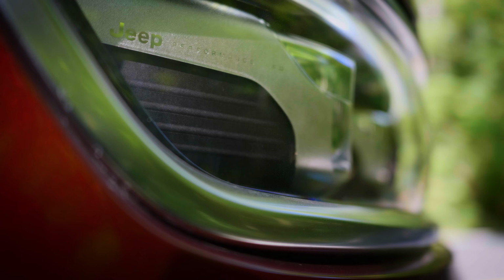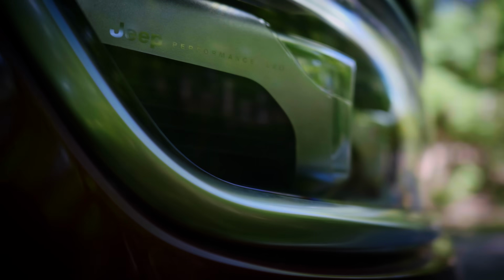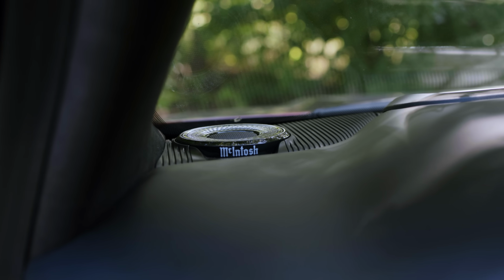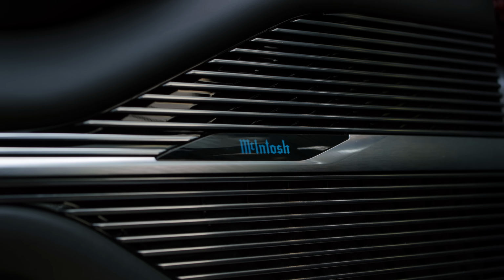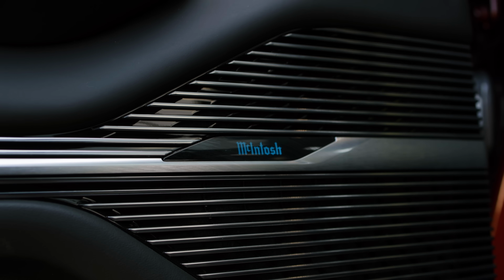If you want to listen to the McIntosh sound system, it's there. I do think that the font of McIntosh looks a bit like you purchased it from Hot Topic. It is definitely a little bit Hot Topic. For a premium selling point, it's weird. Either that, or it's like the font for a band that does some sort of Gregorian chant metal. Yes, it's like throat singing metal.